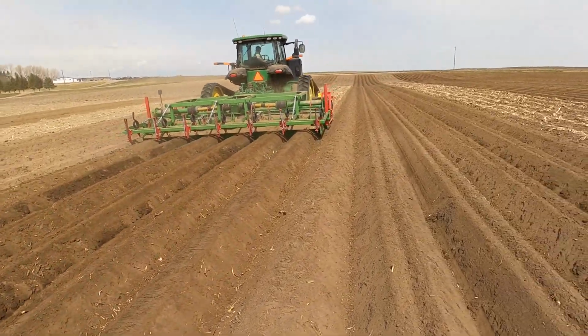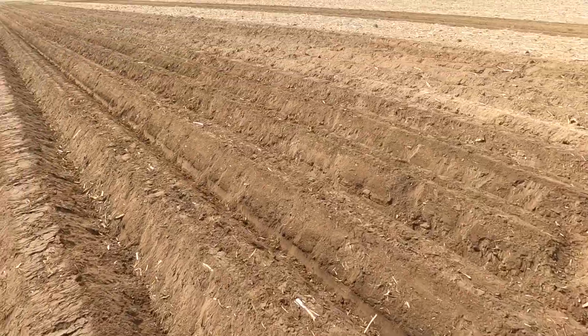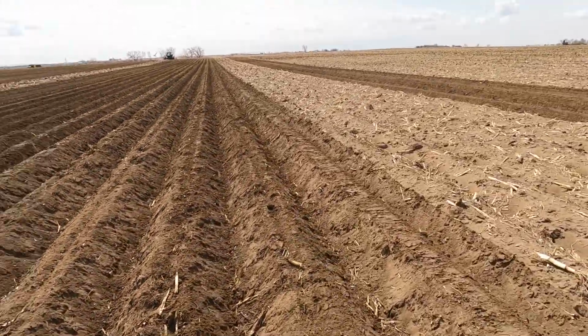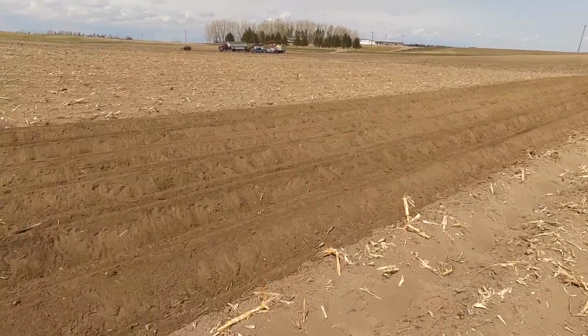So this field was corn last year, and they do a really good job at just prepping the dirt, making it real fine, mixing in our fertilizer, and creating a good environment for our potatoes.